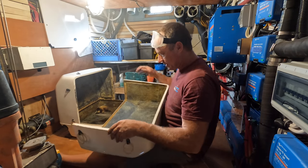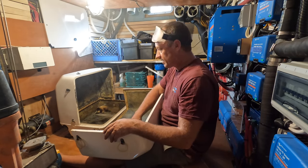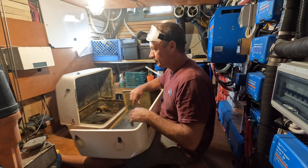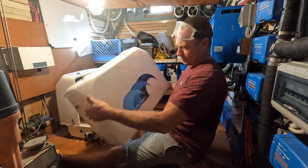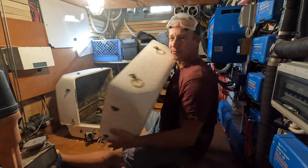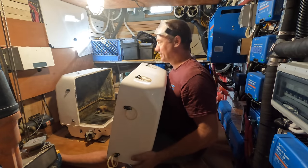I'm going to take this downstairs, re-insulate it. It was all pretty sad, the insulation, so I've got some new insulation to run inside here, the base and the whole lot. Well, let's give it a little clean up. It's a bit dirty now because it was done a little while ago. It's come up all right. It's going to look a treat.